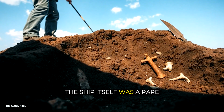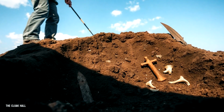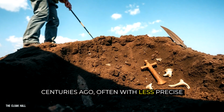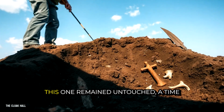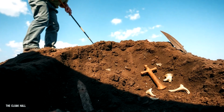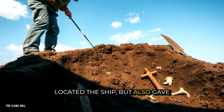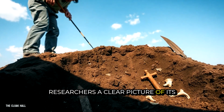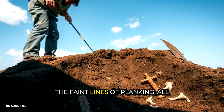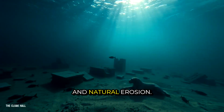The ship itself was a rare find. Most Viking ship burials in Scandinavia had been excavated decades or even centuries ago, often with less precise methods. This one remained untouched, a time capsule preserved under the soil. The ground-penetrating radar not only located the ship but also gave researchers a clear picture of its condition, showing a well-defined keel and the faint lines of planking, all intact despite the centuries of ploughing and natural erosion.